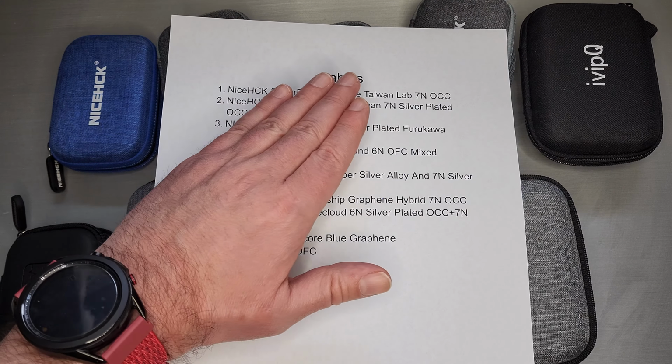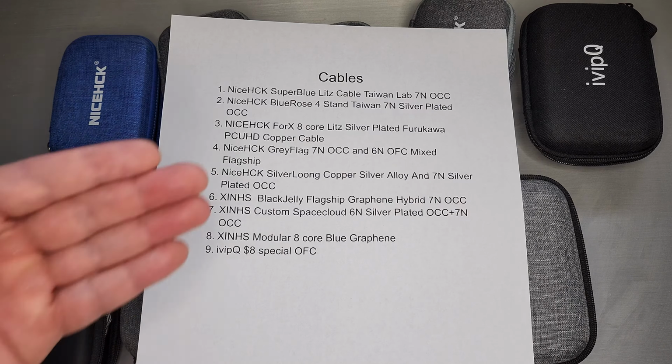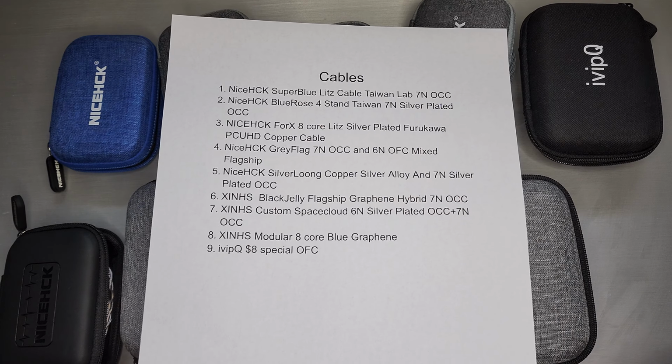I just wait for new cables to be launched, and if it looks interesting, then I'll pick it up. And from this page, you can sort of see the things that interest me. So the NiceHCK cables that are special coppers, Taiwan's Furukawa, which is Japanese. Some of the alloys interest me, and the graphenes. So I tend to look for the special ones. If NiceHCK is putting out a normal 6N cable, I'm probably not going to look at that one. I look for 7Ns. I don't know why, it's just a habit, but those tend to point out some of the more special cables that NiceHCK releases. So back around 11/11, they did release a bunch of other cables which I didn't buy. These happen to be the ones that caught my eye with something special, so that's why I ended up picking up those guys. So let's jump into it, and we'll start with SuperBlue.